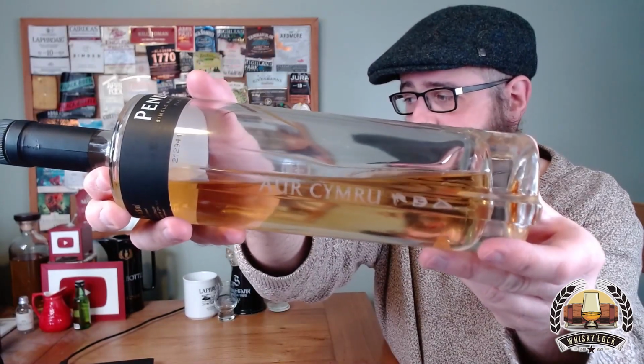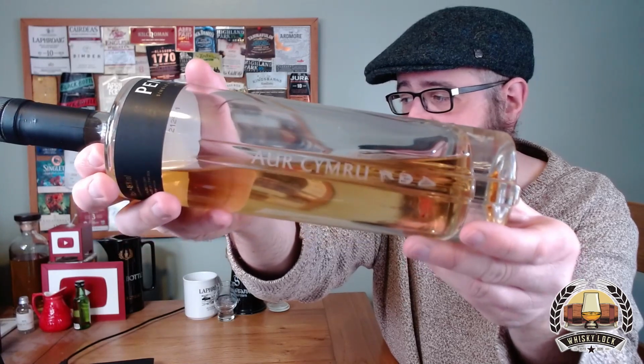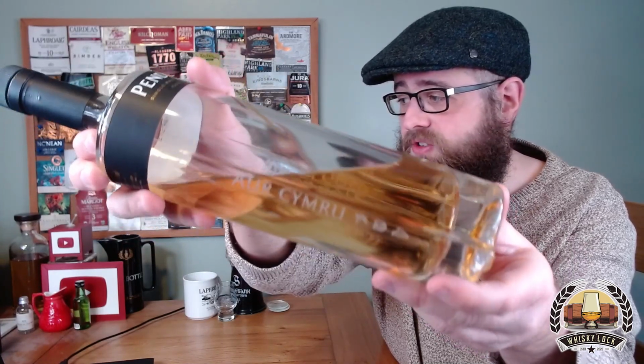So to be fair to them, the Welsh people that run Penderyn Distillery, they're taking pride in their home nation and their heritage, which is a great thing. And this bottle is definitely unique and eye-catching, but it's not really to my tastes. To me, it kind of looks like a glass 1920s Art Deco space rocket.